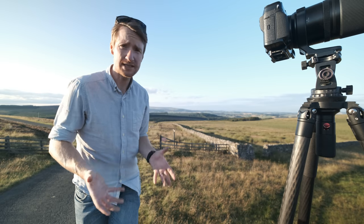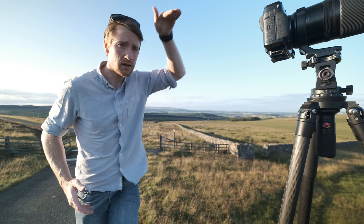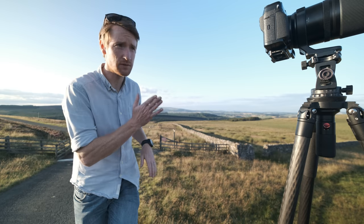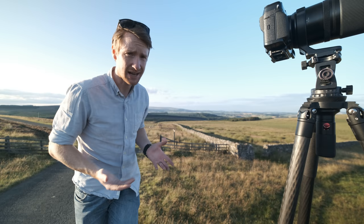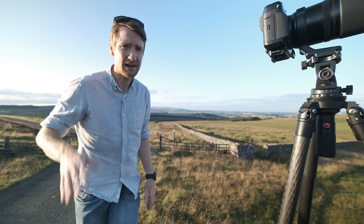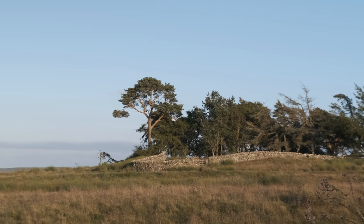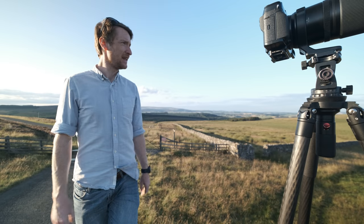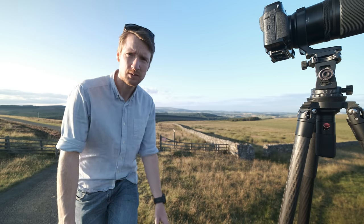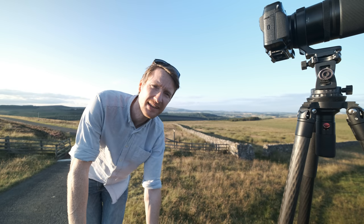It's a nice image. The reason we're up high is because I needed to be looking over the stone wall as it curves around. I want to see as much of that curve as possible. To do that, I had to get up high. If I was down low, you lose the curve in that stone wall completely. So there we go. First image done. Now we'll switch lenses, get off the roof, and go and take the second image.